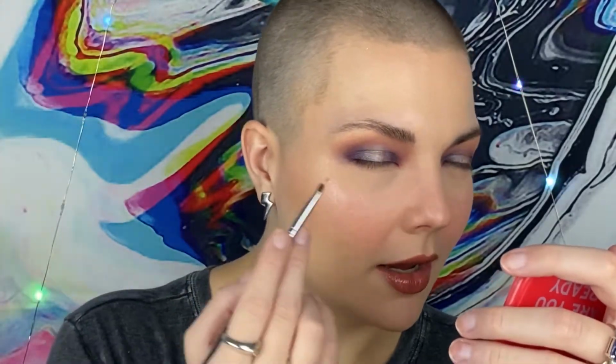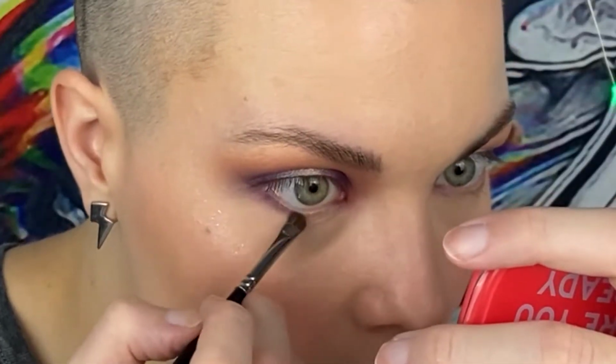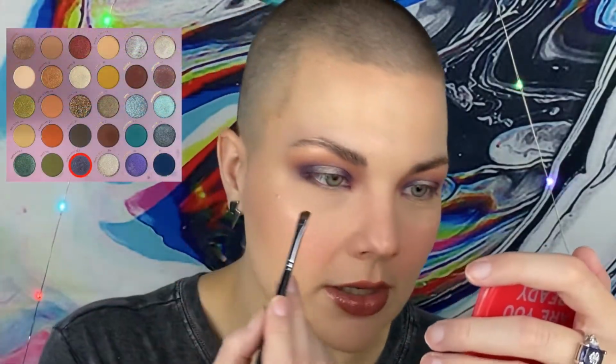All right, let's finish up that lower lash line. So I'm gonna go into Alexandria Night and just kind of put that right in the outer corner and kind of bring it in a little. I'm not sure if I want to do the same and kind of mirror everything on the bottom. We'll see. I think I'm just gonna put Alexandria Night across all of it, the bottom lower lash line here.